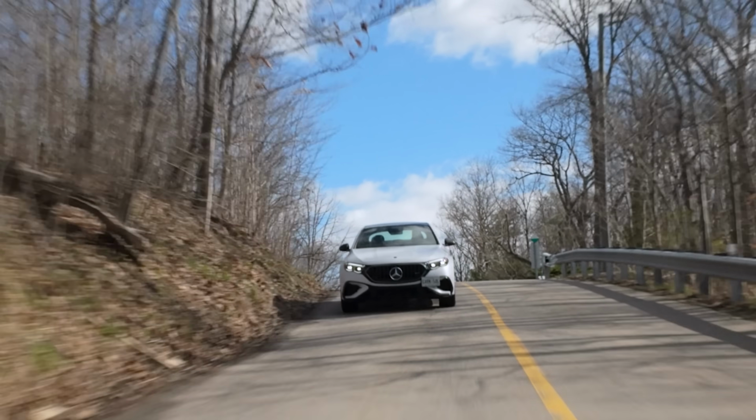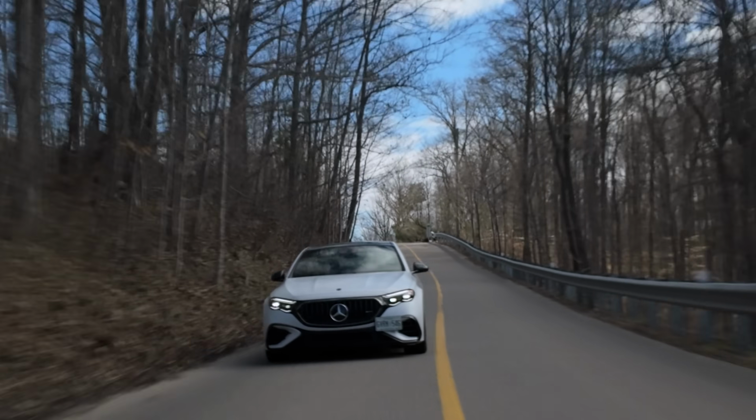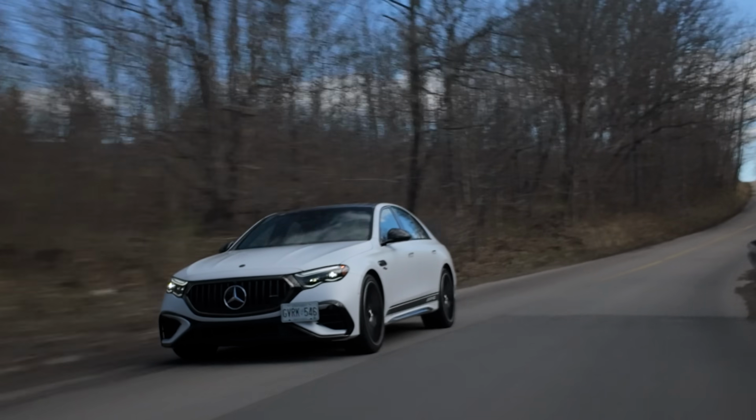Yeah. Go over the bump, over the bump. We're in Sport Plus. The firmest. Nothing. Okay, it's good. Put me back into comfort because whatever. And these seats are pretty comfy too.